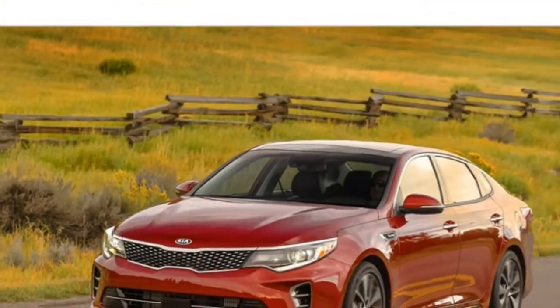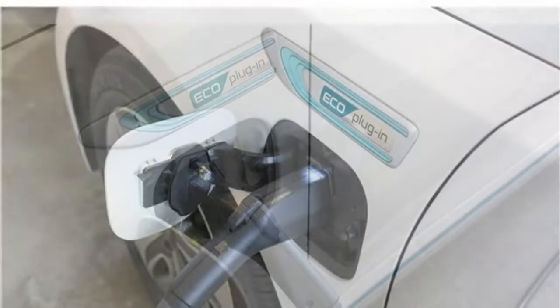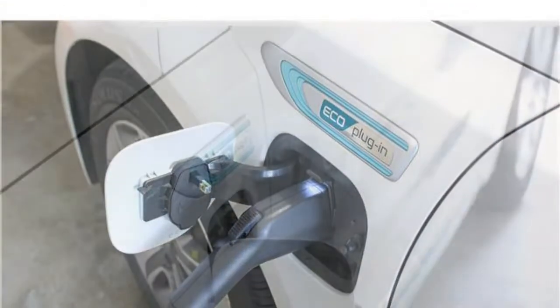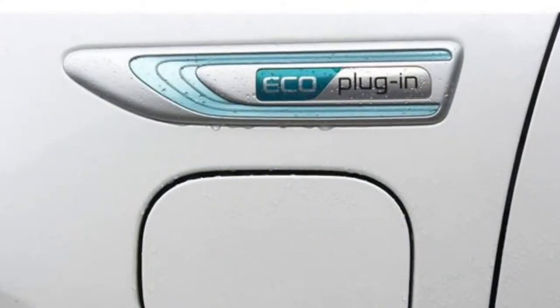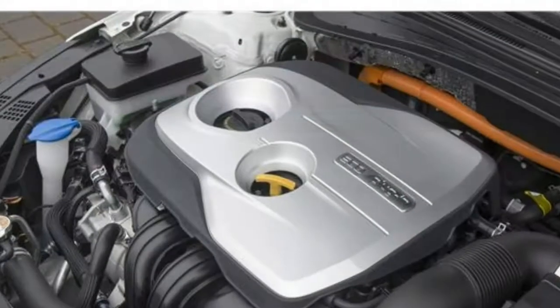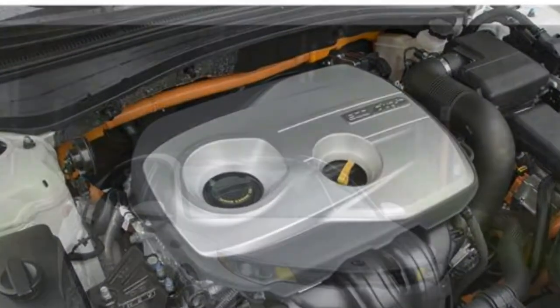New for 2018: Apple CarPlay, Android Auto, and a 7-inch touchscreen now standard. New standard safety features include blind spot monitoring, rear cross-traffic alert, and rear parking sensors.